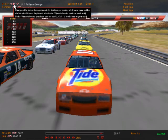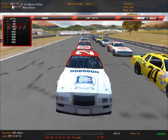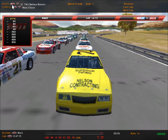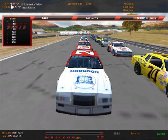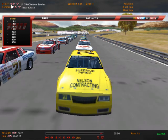Next row down has the winner at Rockingham, Ryan George, number 17, the Tide Chevrolet. And number 14, Tony Newman, the Copenhagen Chevrolet, or Copenhagen Oldsmobile, excuse me. Next row down has Chelsea Bowles, number 74, the Superior Piping Nelson Contracting Chevrolet. And Becca Tellier, number 21, the Warner Hodgson Ford. She won this season at Darlington.